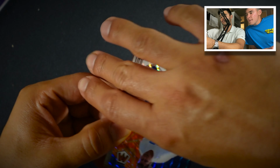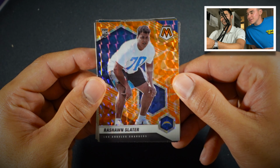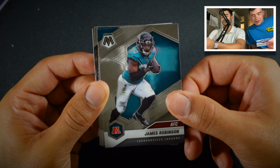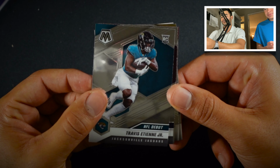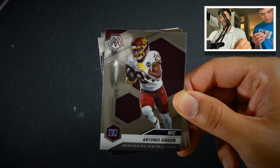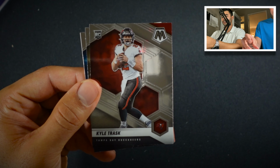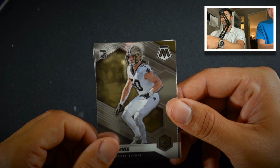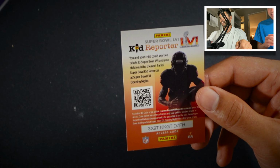Rookie of... Rashawn Slater. You can just tell by what he's wearing that he's not a big time rookie. James Robinson, AFC. Etienne Jr., NFL debut. Antonio Gibson, NFC. Kyle Trask, rookie card. Pete Werner. Chuba Hubbard. And that's it. Should we?